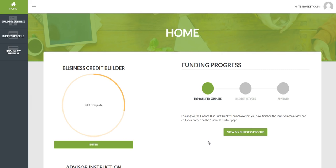This means you have a greater chance of getting approved for financing, a greater chance of getting approved for more money than you'll typically ever see outside of the Finance Suite, and the ability to work with finance officers who negotiate to get you the best terms.